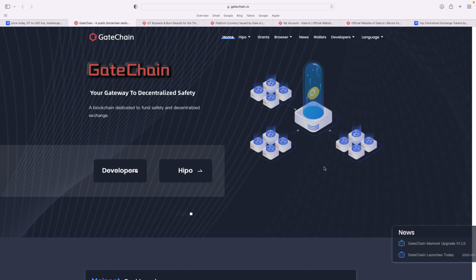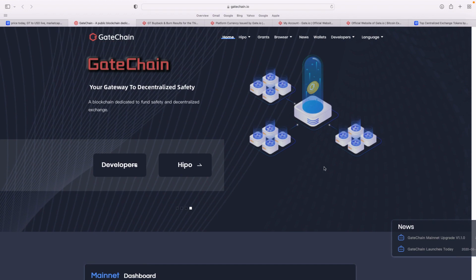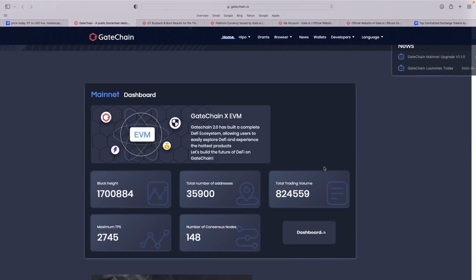When you go on gatechain.io, they talk about the actual GT token. They talk about everything apart from it. You've got obviously the Hippo side of it, where you've got the farming, the bridge, the swaps. It all talks about developer grants for new projects, but also the mainnet dashboard. The GateChain X EVM has built a complete DeFi ecosystem. It's a 2.0, allowing users to easily explore DeFi and experience the hottest products.